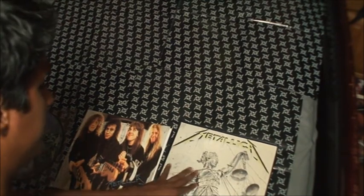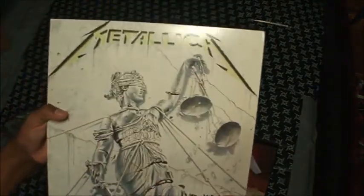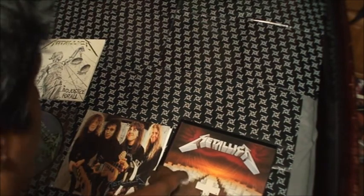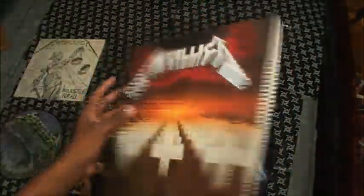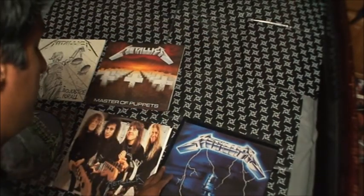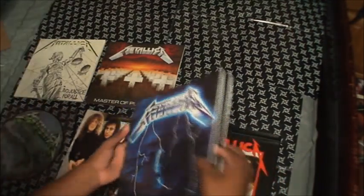Then the ...And Justice for All LP. This is a gatefold 2 LP set. Nice. I'm pretty sure they're really clean and nice looking, just like the Garage Days, so I don't need to open them. Now the Master of Puppets, same thing, gatefold, 2 LPs. Very nice, really good condition. Ride the Lightning, same thing.